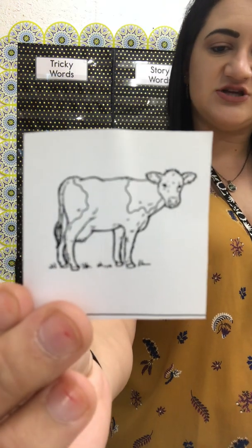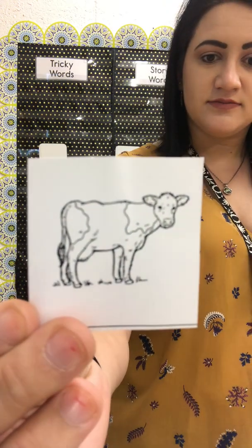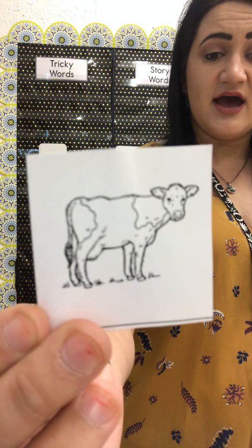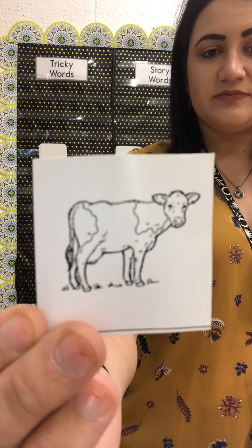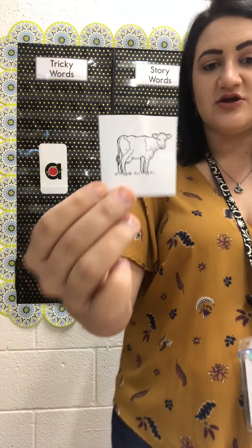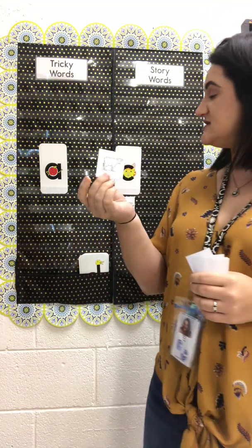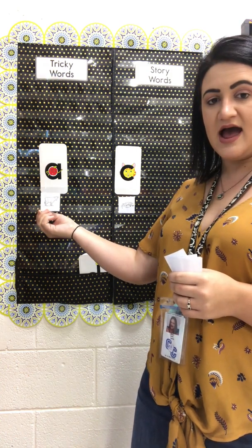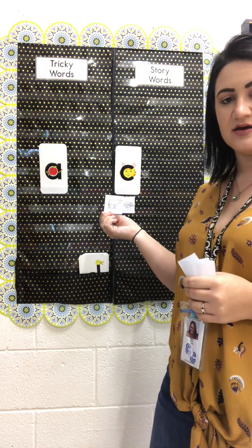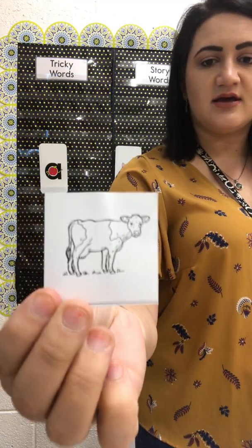Okay, our next one. What's that a picture of? If you said a cow, you are correct. Everybody say cow. Good job. Okay, does a cow go underneath Annie Apple, or Clever Cat, k? Everybody say cow.